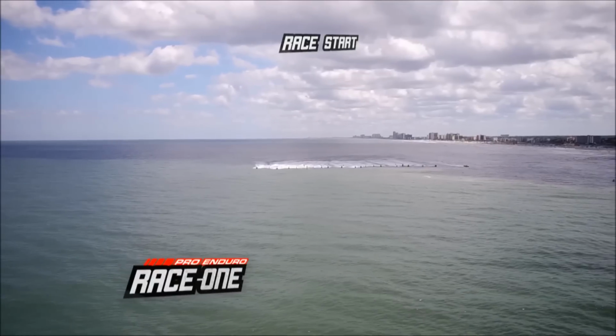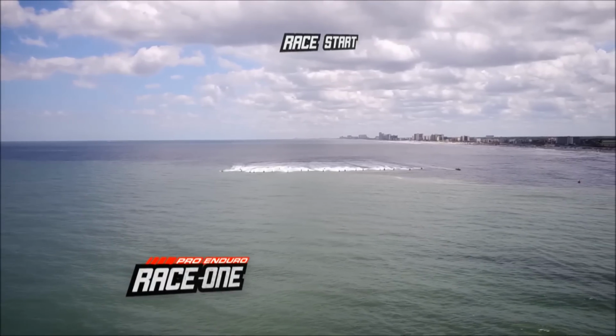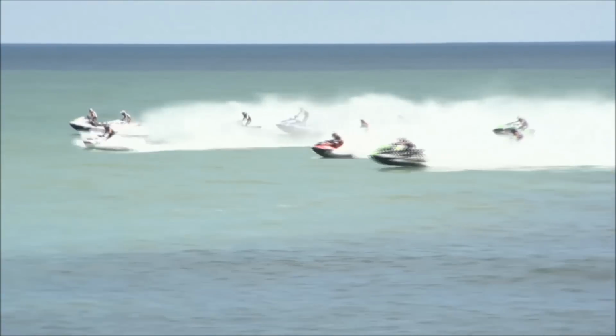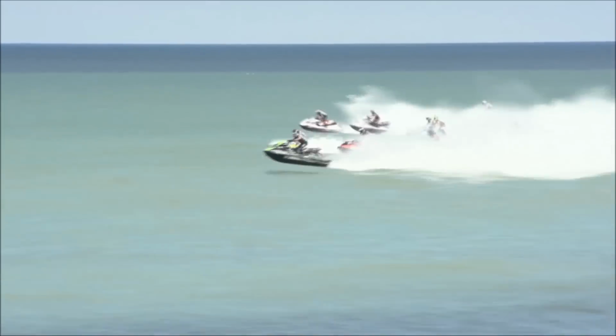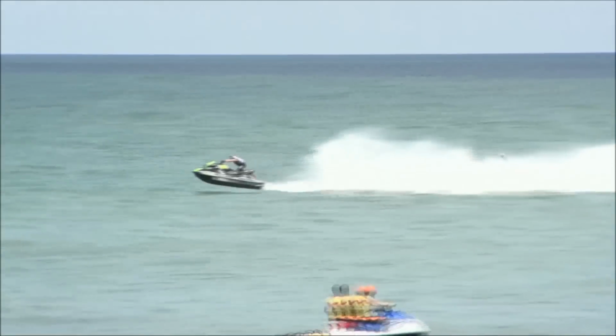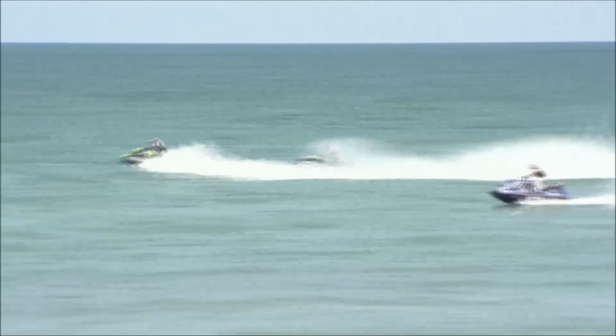Thank you, Kevin. And the skis are all lined up as we get ready for Moto number 1 in the Pro Enduro class. And we have a green flag. They are underway. Off to an early jump is Chris McCluckage, but he's got Craig Warner right on his hip, as Warner tries to come up hard, just to his right.